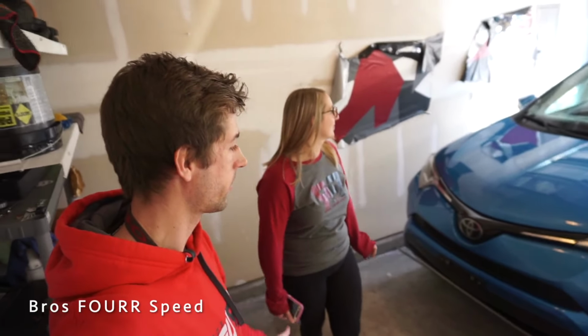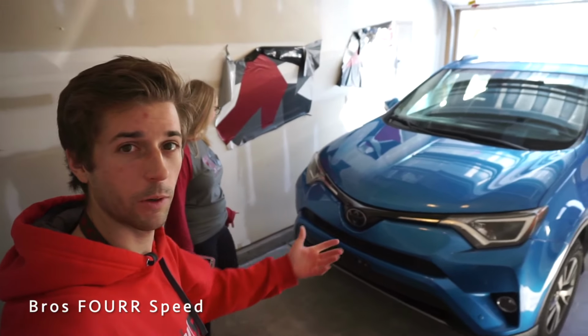A lot of you guys liked it when we did the unveil of it. There's not much to really hate on it. It's a very reliable car.